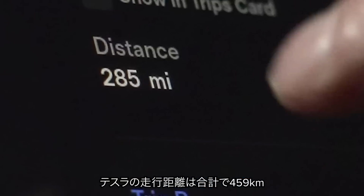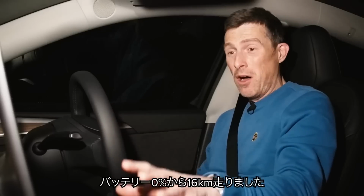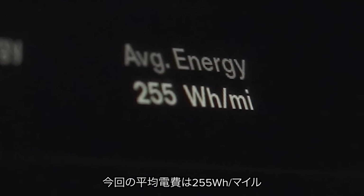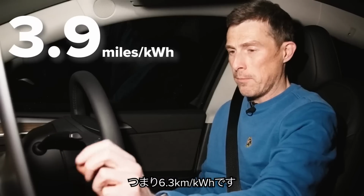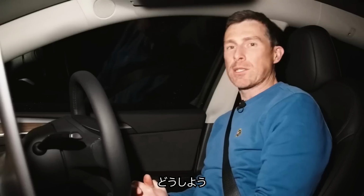So in total, the Tesla did 285 miles. So 10 miles were where it said 0% battery. Average energy consumption over the journey, 255 watt hours per mile, which is 3.9 miles per kilowatt hour. So I'm stuck in a farmer's field. What am I to do?